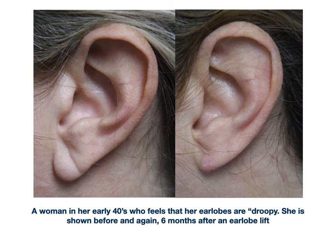Here's another woman in her early 40s who feels that her earlobes are droopy. She is shown before and again 6 months after an earlobe lift, and we can see the scar has even faded a little bit more at 6 months than at 3 months.